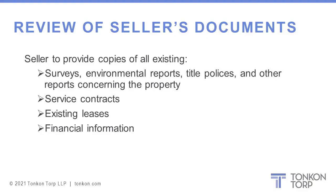The last major aspect of real estate due diligence involves the review of the seller's documents relating to the ownership and operation of the property. The buyer will want the seller to provide copies of all existing surveys, environmental reports, title reports, and other reports concerning the property, service contracts regarding the operation of the property, leases for any current tenants, and the most recent property tax statements and operating budgets.